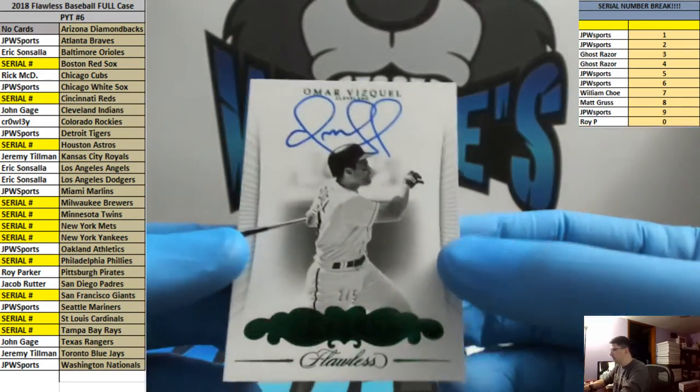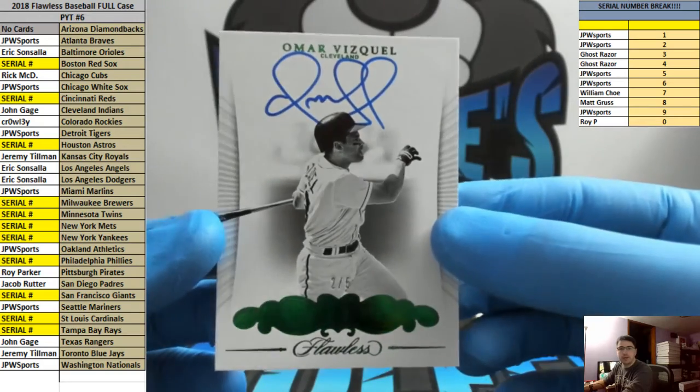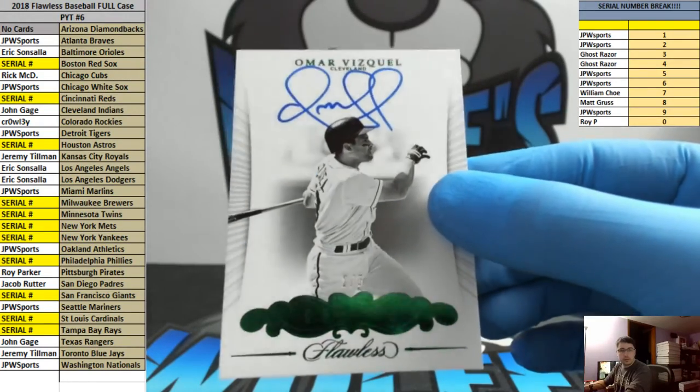This one here, 2 out of 5. Vizquel, another one. Indians, John G. How are they going to double Vizquel us on that one? Indians, there you go, John. 2 out of 5, Emerald. Cleveland Indians.